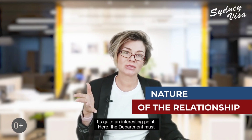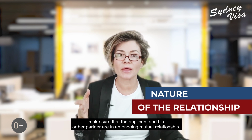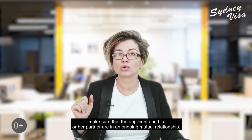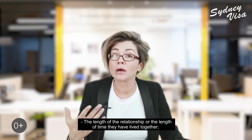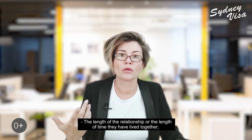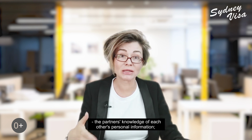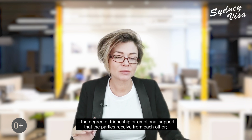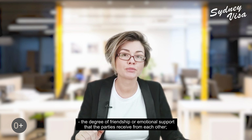Nature of the relationship is another one. So it's quite an interesting one, because here the department must make sure that the applicant and his or her partner are in an ongoing mutual relationship. And to determine this, the department looks at the length of the relationship or the length of the time they've been living together. They also look at the partner's knowledge of each other's personal information, and this sometimes can be checked through either phone or face-to-face interviews.